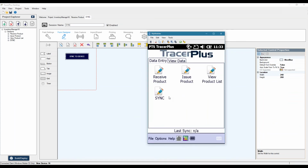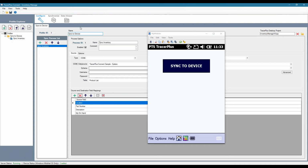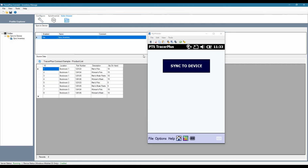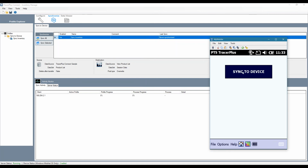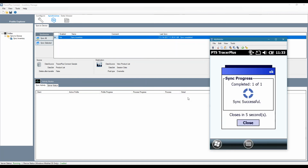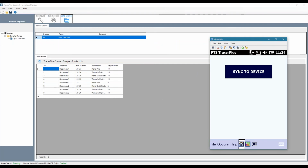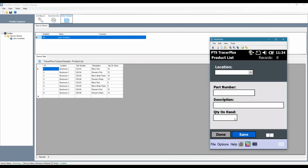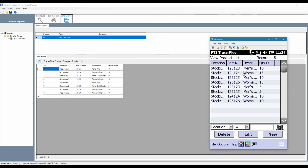So there's our newly added sync session. And if we go into it, there's our sync button. And now what I want to do is just sync this inventory list over to the device. So if I hit sync, we should see some activity. You'll see it's syncing 8 of 8 records, successful. And when we actually look in the product list on the device, we should now have this same item info. Oh, wrong one. Let me go to the actual view data and then view product list. There's our 8 records with locations, part numbers, description, and quantity.